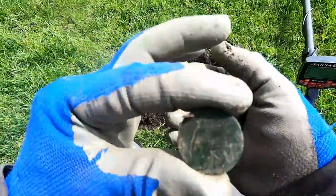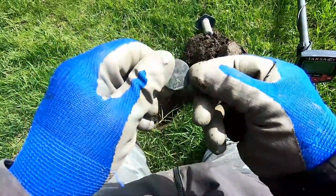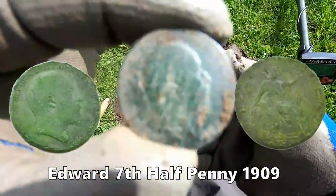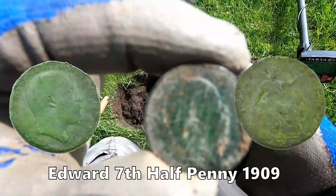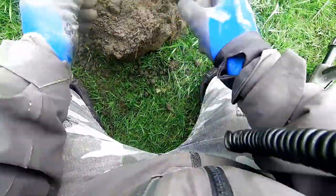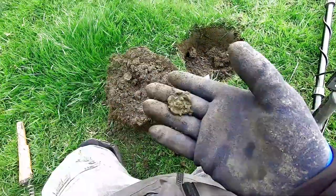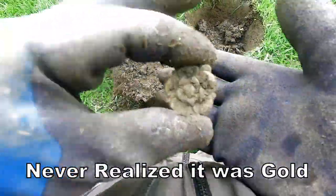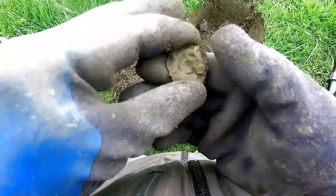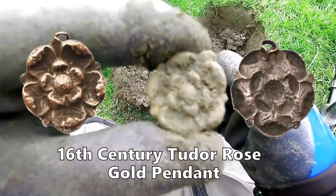Edward the 7th penny. Can't see the date really. And that's Edward, Edward the 7th. Oh, that's a kind of brooch, a Tudor rose. Lancashire Tudor rose in brass, probably a Victorian brooch. Very good.